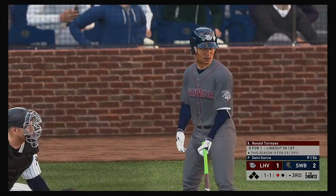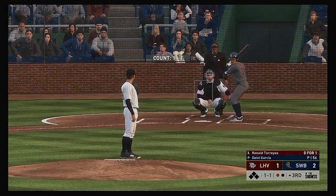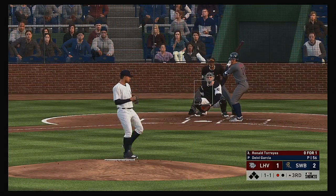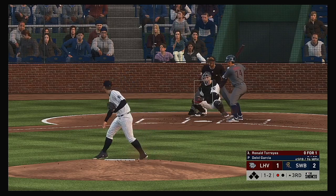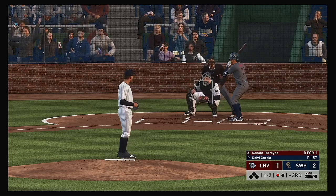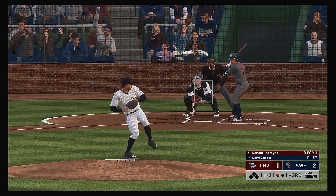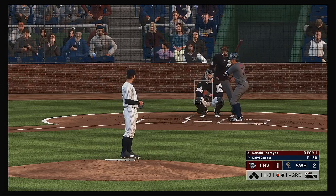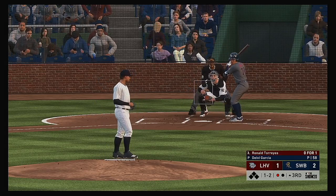Ronald Torreya is the next to bat. Hit it hard but lined out in his first at bat. Yeah, Matty, it's always a little frustrating when you square one up. You hit a solid line drive like he did, and all you have to show for it is a jog back to the dugout. That can get in your head for a little while. A 2-1 score here as we play inning number three.